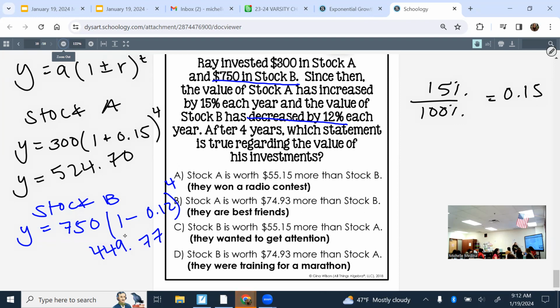All right, and when you look at the answer options, we're picking which one is true, and most of them are talking about which one is worth more. So which stock is worth more, stock A or stock B? Okay, good. So all the ones that say stock B is worth more, don't pick those. So don't pick C or D, so it's not worth more.